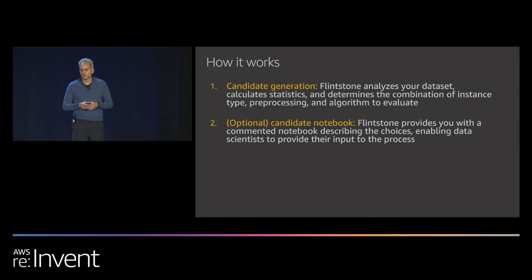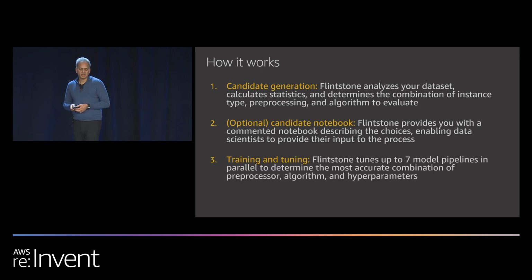The second, it provides you with a commented notebook describing the choices that you make. And that way, data scientists can provide their input into the process if necessary. And then we train and tune the model pipelines that are the result of that in parallel in order to create the optimal combination of preprocessor, algorithm, and hyperparameters.